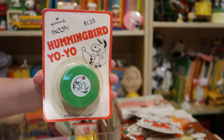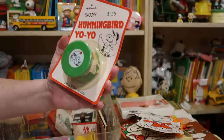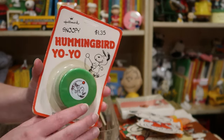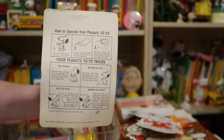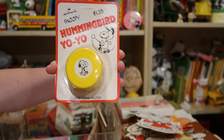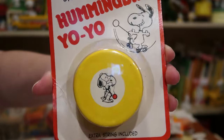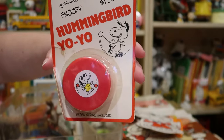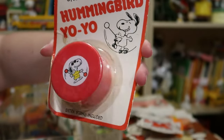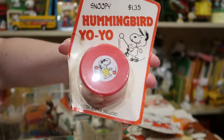Okay, we're going for the yo-yos. Wow. This blows my mind. Guys, it's in the package. The package is in great condition. Oh, another hummingbird yo-yo. I don't know what that means. You know, for a person that's like, oh, I love the yo-yos, I don't know anything about them. This one needs a little more TLC, but look at that. I don't know that I've ever found one of these hummingbird yo-yos in the wild.